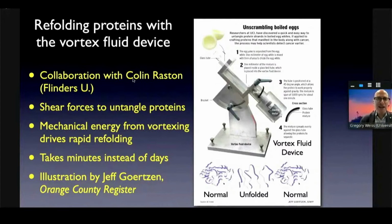And I was visiting Australia on Global Young Academy business, and I met this scientist named Colin Raston. He's currently at Flinders University. But we met and he was telling me about this crazy machine that he invented called a vortex fluidic device that inputs mechanical energy into solutions. And again, I'm thinking about enzymes as mechanical machines. And I wondered, can I use this to drive proteins, to drive enzymes, to make them work better using mechanical energy?